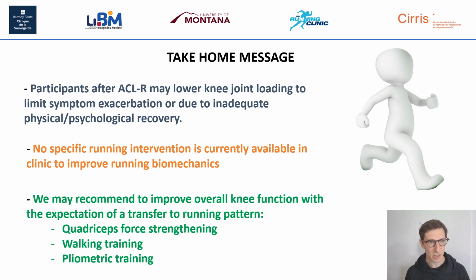The take-home message is that participants after ACL reconstruction may lower knee joint loading to limit symptom exacerbation, or maybe it's due to insufficient physical or psychological recovery. Currently, there is no specific intervention to improve running biomechanics available in a clinical setting.